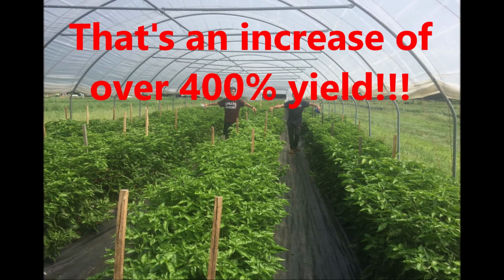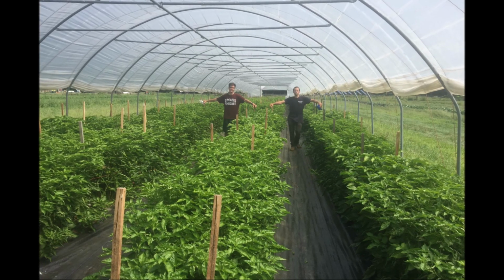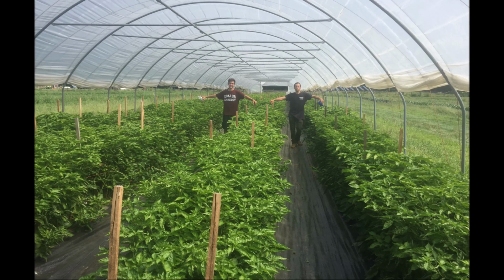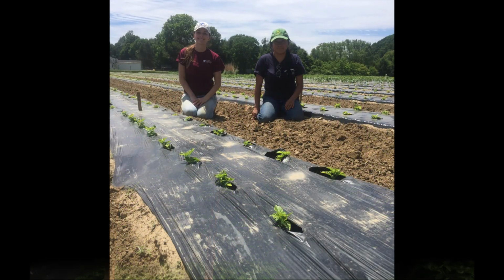The further you can extend those growing seasons out, no matter where you live, the greater results you're going to have in the end. But as we'll learn with the second study coming up in just a second, there are some other contributing factors that we can add in that will greatly increase the yields off your pepper plants. So let's just jump right into that other study.